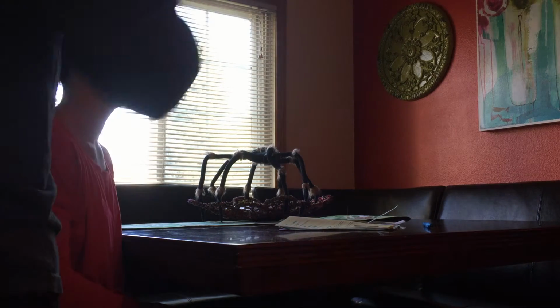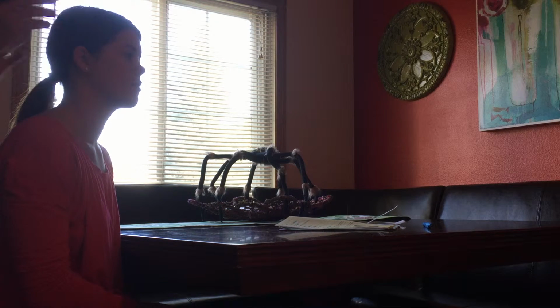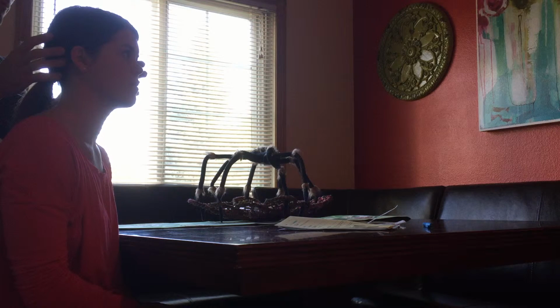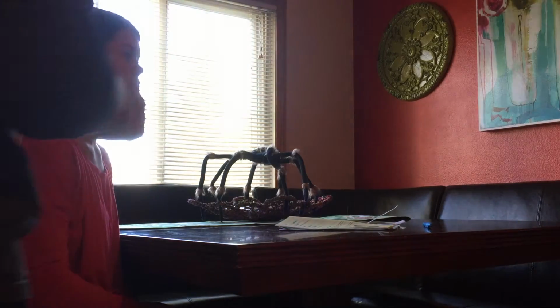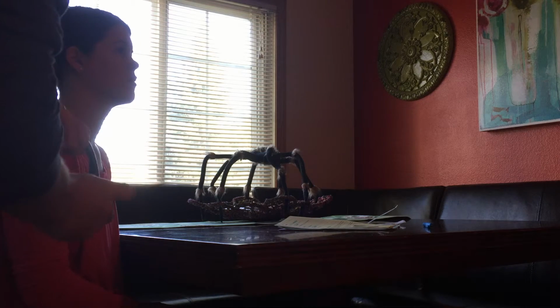Okay, so I'm just going to have this right on the temple of your head. Just go ahead and sit there and breathe normally. Okay, and then listen to the other side. Okay, now we're going to do your eyes, so I'm just going to have you close your eye, and I'm just going to have this part of my stethoscope just barely sitting on top of it.